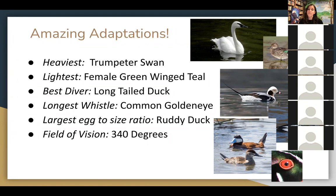And then a lot of these birds can see around their head up to 340 degrees, and that allows them to see any predators that are about. Some predators for most of these animals are raccoons, fox, birds of prey like great horned owls, red-tailed hawks, eagles. So by being able to see around them, they can escape from predators more easily.